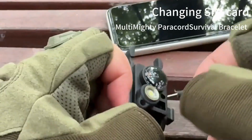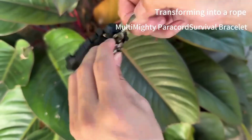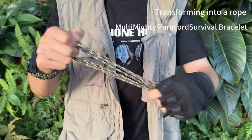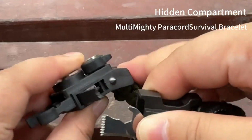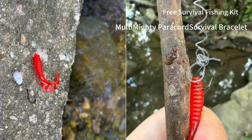Slide open the storage compartment to stow helpful items like medicine, tinder, or a mini sewing kit. At a feather light 3 ounces, it's easy to keep the versatile Paracord survival bracelet ready on your wrist for whenever you need a little extra assistance making outdoor adventures easier.